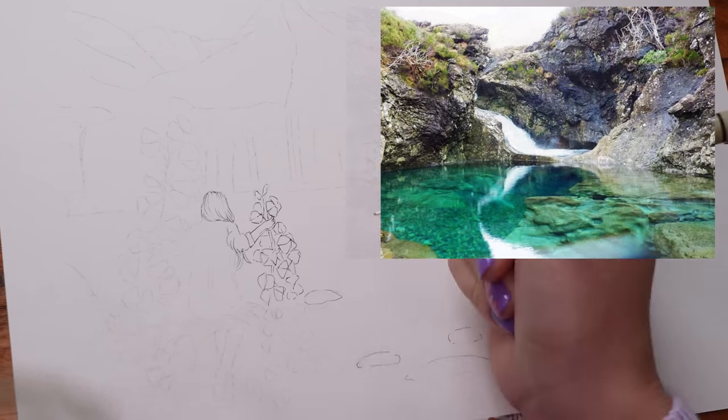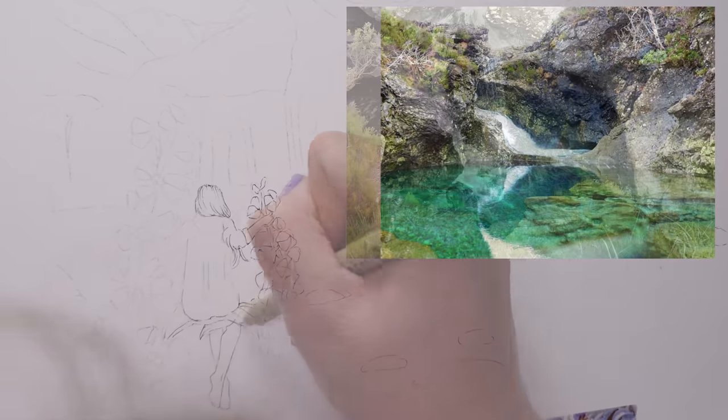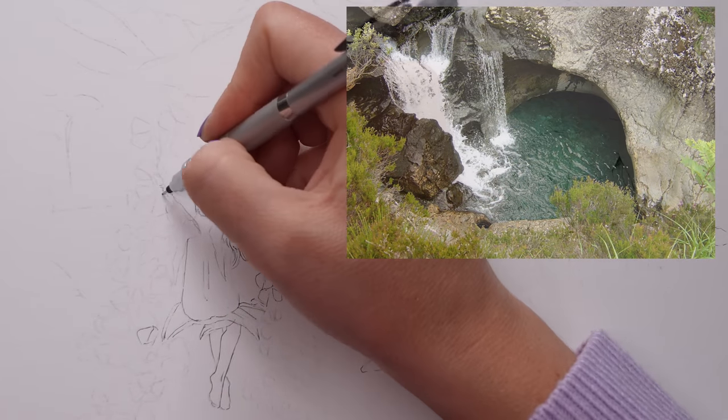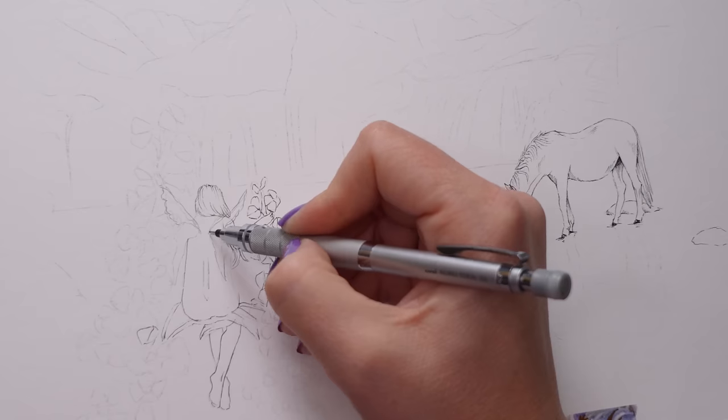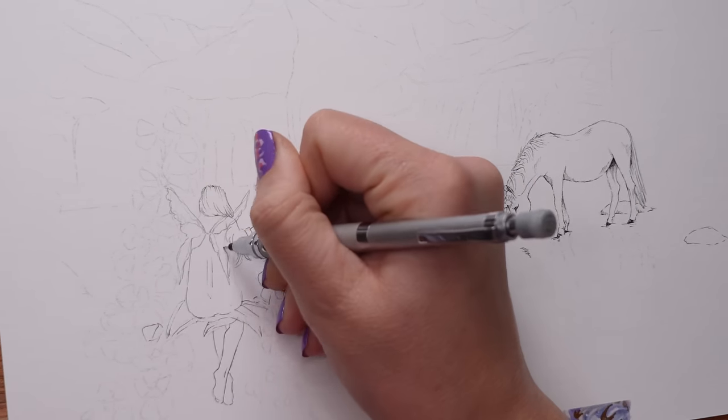The waters are crystal, bluey green, just completely clear. And there are these beautiful waterfalls that you can take a walking path to go through and visit them all. And if you're brave enough, you can go swimming as well. But I think you'd have to be pretty brave to do that because the water is apparently freezing.